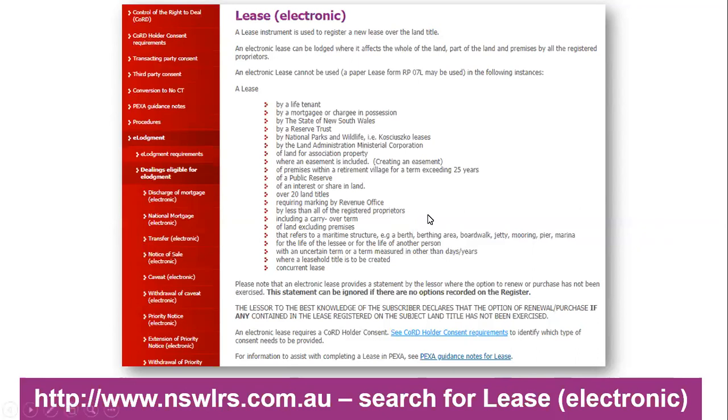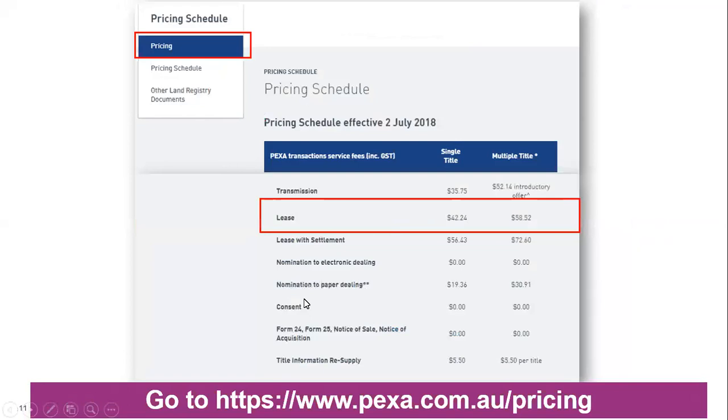Perfect. So the other thing that I want to show you is the pricing schedule. We normally get these questions up front in our webinars. So if you go to www.pexa.com.au/pricing, you will see the price for your lease. Because there is a lessee and a lessor present in our workspace, both parties will receive a PEXA lease fee. I will show you later in this webinar when and how those fees are charged.